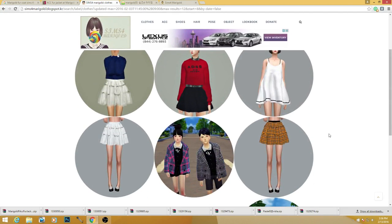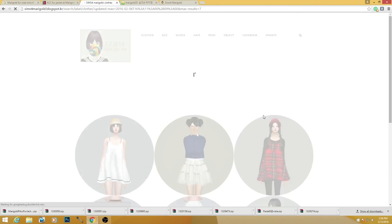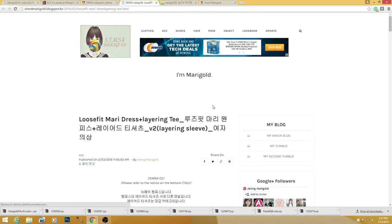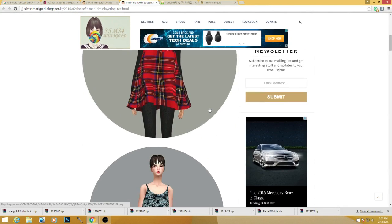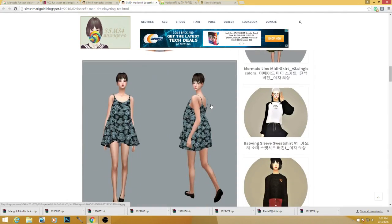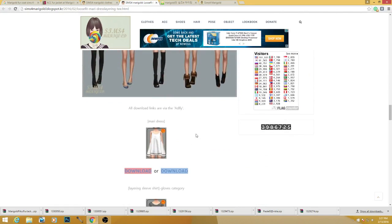Older posts. Kind of hard to navigate a little bit, but I feel like we're doing okay in terms of searching for some cool stuff. So here's this outfit. I really like this. So we're going to go ahead and look at this one and read more. This is a layering outfit. I think it's really cute. I love it. So does it just go over things or something? Oh, okay. So I think this actually goes over jackets and such. I'm not exactly sure.